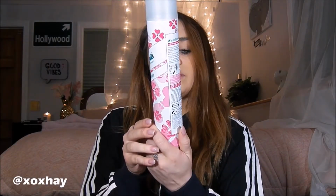Some dry shampoo, Batiste Instant Hair Refresh in the scent Blush. This was $7.99. Pretty big can. Smells good.